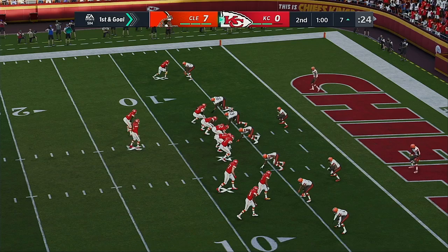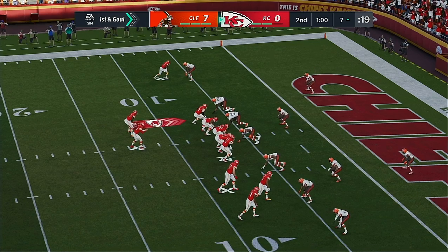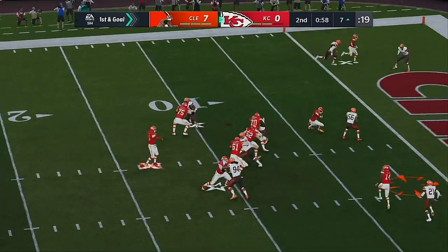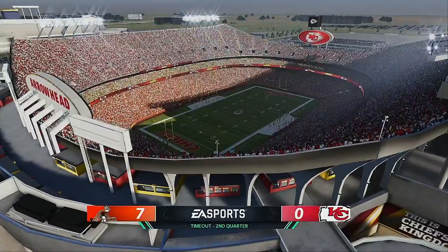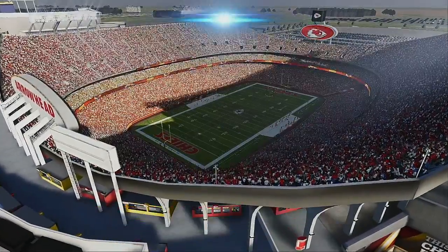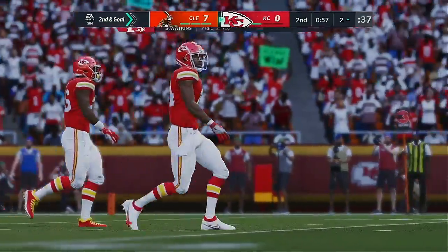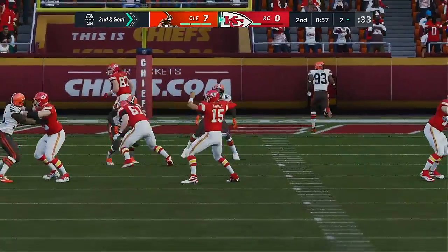A chance now to get even before the break as they come up first and goal. Mahomes now to throw. And the Chiefs are looking at first and goal as he's tackled all the way down at the 2-yard line. Now another timeout called for by the offense as the stoppage will come with a little under a minute to go in this first half.